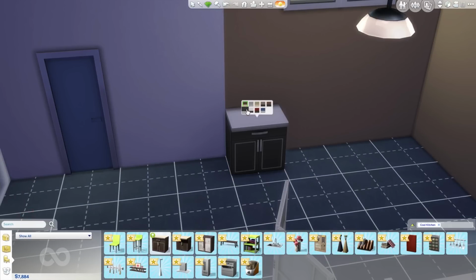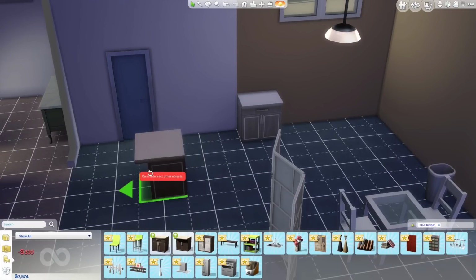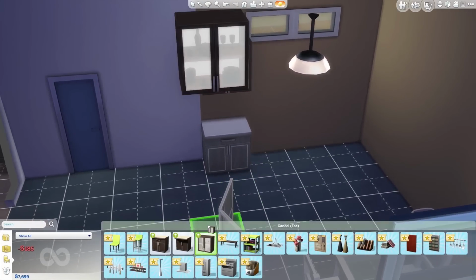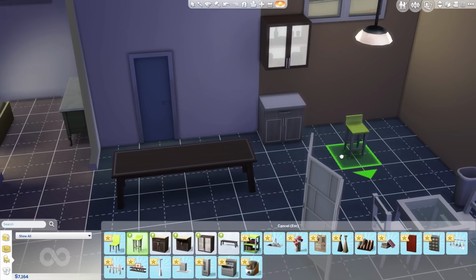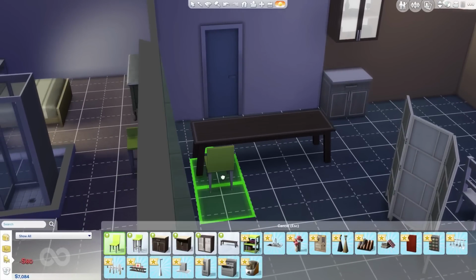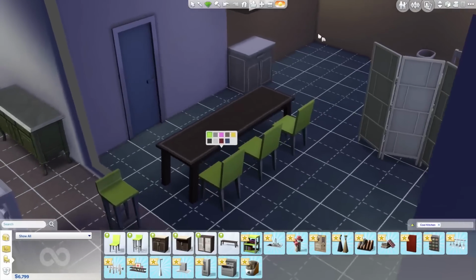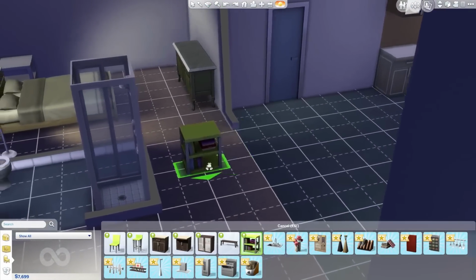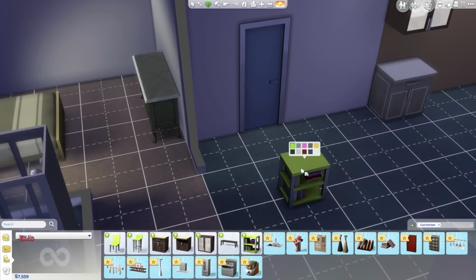Ooh, the different colors. I like them. We have an island, which is always handy. Some cabinets that match, a table, which is good, and we have some more stools, some chairs as well. Let's go ahead and show you guys the different colors: pink, red, blue, gray, brown, you know, all of that jazz. We got, what is this? Oh, cute! A little bookshelf. I like it. That's adorable. Probably the same colors as the chairs.